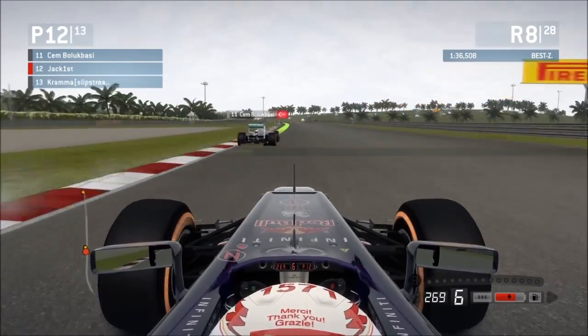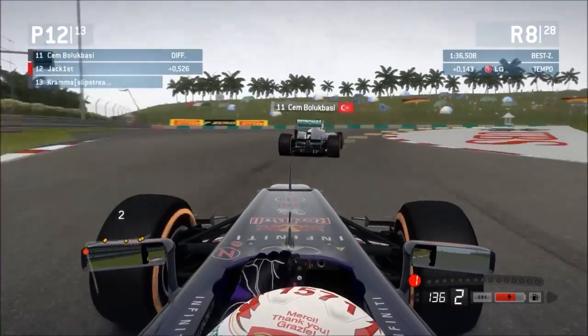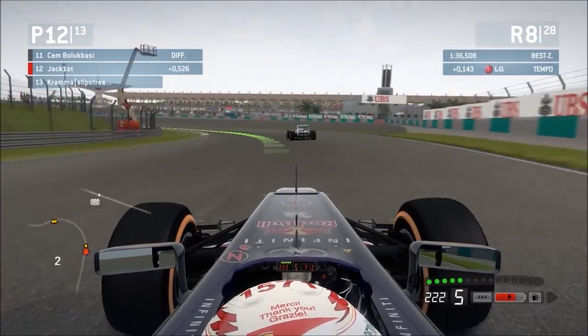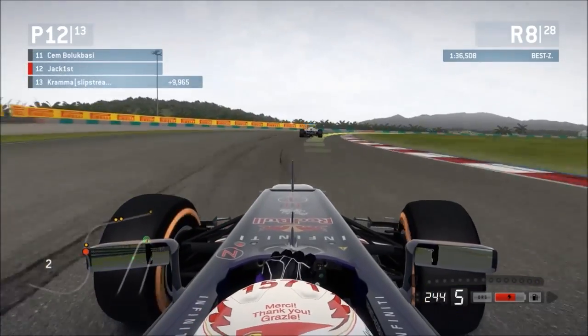Cem started on the prime tires as well, correct? Yeah, that's right. Okay, so he stopped at the end of lap 7, so it looks like Cem is going for a 3-stop in spite of starting on the prime tire. I imagine the next stop he's going to make probably lap 15 for the primes once again.